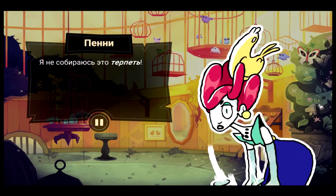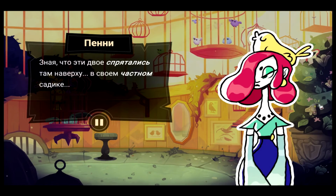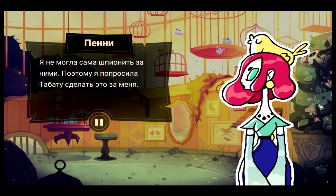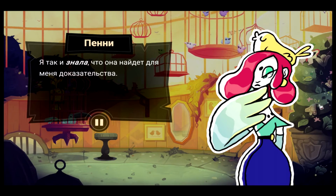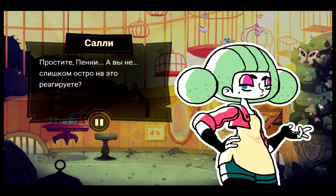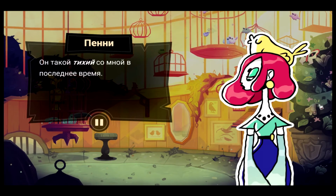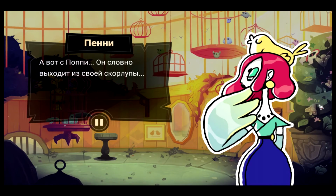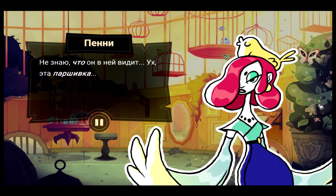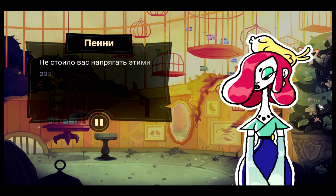Can't stand it! Knowing the two of them are hidden away up there in their private little garden. I couldn't risk spying on them myself, so I asked dear Tabitha to do it for me. I knew she'd be able to bring me back some evidence. Sorry, Penny, but are you not overreacting? You don't understand. Fitz is slipping away from me. So quiet with me these days. But being with Poppy seems to bring him out of his shell. I don't know what he sees in her miserable little... I apologize. This really isn't your burden to bear.